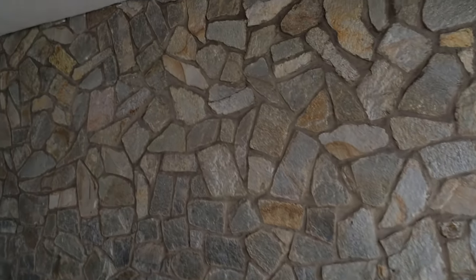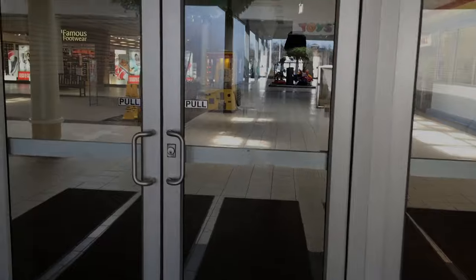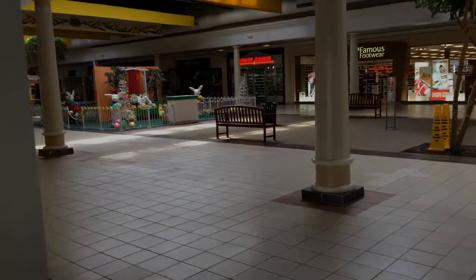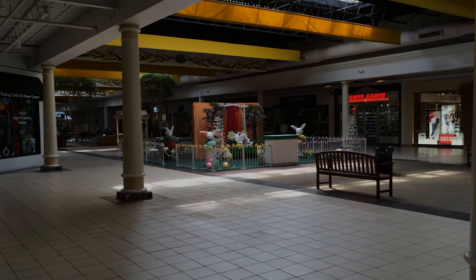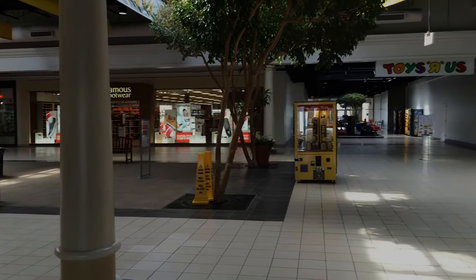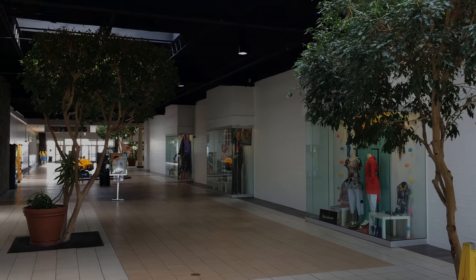I love these original quartz rock walls. They're just so cool looking. Very, very 60s. Early 60s mod. So here we go into the mall. It's quite spacious, the mall inside. Lots of aged shrubbery. You can see these trees are growing very high.